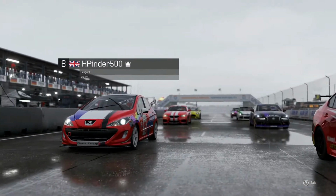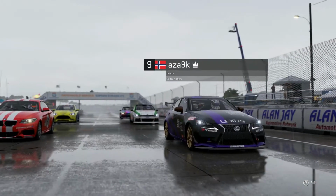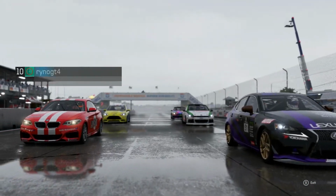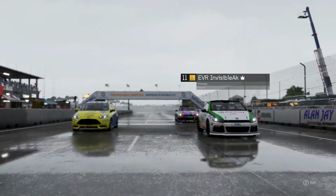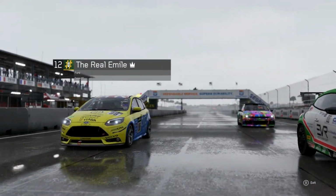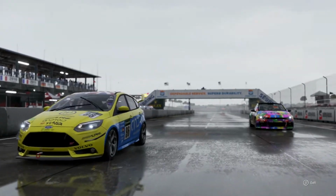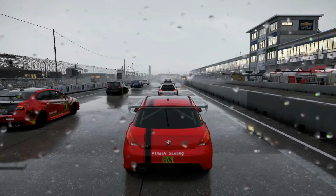11996 in P7, and then me in P8 in my Peugeot, P9 as a 9K in the Lonely Lexus, P10 Rhino GT4, P11 we have EVR Invisible AK, so from pole to P11, P12 we have the Real Emil, and once again in P13 we have MacLeod 100, last position for him once again.